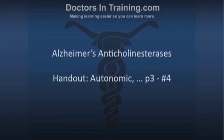All right, so there are additional anticholinesterase drugs that are not in First Aid. So what are those drugs? Go ahead and take a look at handout page 3, number 4, where it says Alzheimer's acetylcholinesterases. The fundamental problem with Alzheimer's is you have decreased acetylcholine in the brain. So these drugs are going to help raise acetylcholine levels, so it makes sense. Alzheimer's is a problem with low acetylcholine, so we give anticholinesterases. And there's 3 that we have in your handout: donepezil, which you might know better as Aricept, galantamine, and rivastigmine. So those are ones that are worth knowing as well.